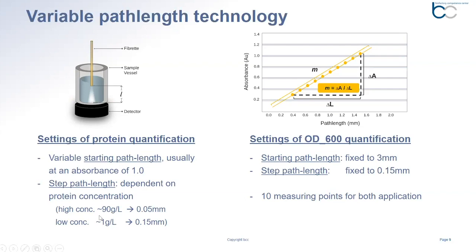So meaning if we have a high protein or product concentration in our solution, we have, of course, a very narrow starting path length in order to have the absorbance down at 1.0, but the step path length is actually very narrow as well, so around 0.05 millimeters. However, if we have a low concentration of product or protein in the solution, the starting path length is quite high up, probably close to 1 centimeter, but the step path length is now at 0.15 millimeters.